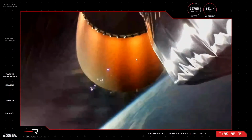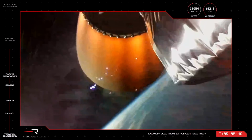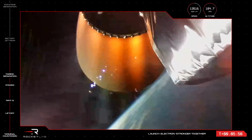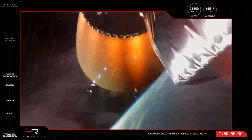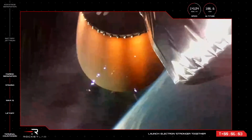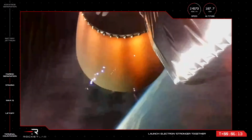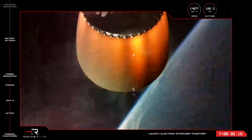Sometimes you can catch a glimpse of these battery packs falling away, so keep an eye on the right side of your screen. While you do that, we'll listen in from the call out from Mission Control. HVB discharge nominal, approaching hot swap in roughly 30 seconds. Throttling down. Hot swap successful.